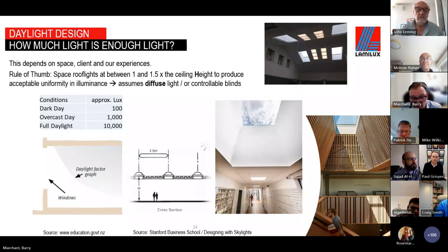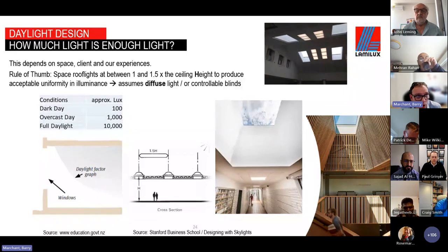So, flipping it the other way, how much daylight is too much? To avoid glare, it's important to coordinate a lighting strategy to balance out any dark spots between roof lights. It's over-brightness of daylight and the resulting sharp contrast between dark and light areas of a room that causes the most glare. The general rule is to space out the roof lights by around 1 to 1.5 times the height of the ceiling. But this assumes that there's diffused daylight or some controllable blinds to manage this more efficiently.